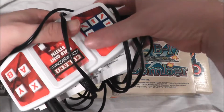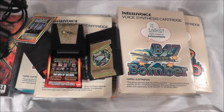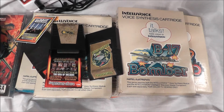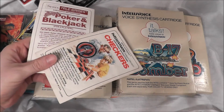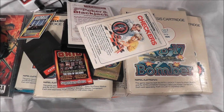ColecoVision Plug and Play Unit 2-player edition, which I believe I originally had. I sent it in the junk box. I think Michael from Two Dudes and a Nest took it out, and he decided to put it back in. But actually, I think maybe Willie might be interested in that since he's a Coleco guy and collects all sorts of games. Got some loose manuals to poker and blackjack and checkers for the Intellivision. Lots of Intellivision stuff.